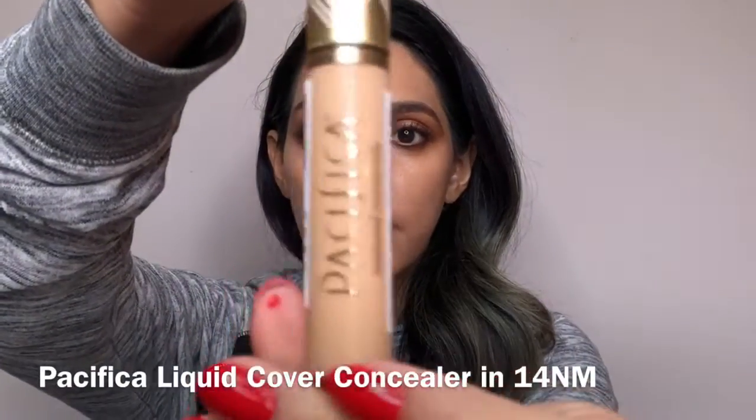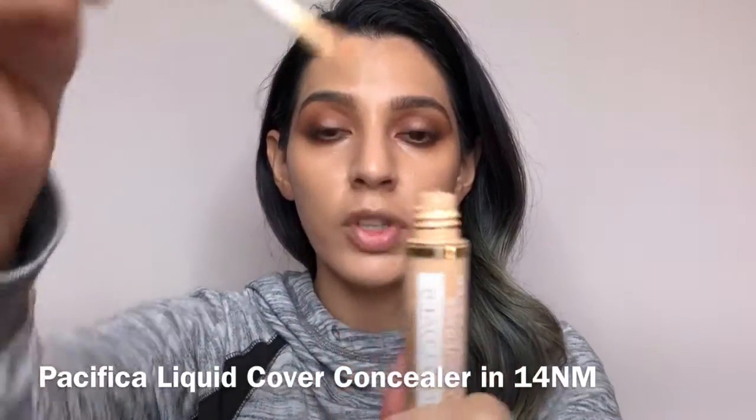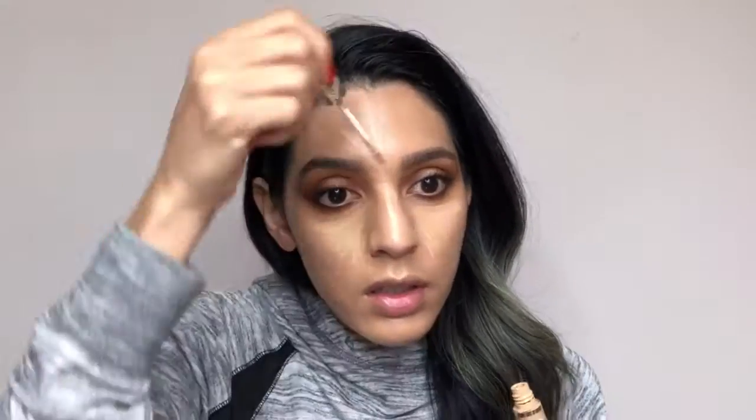Next, I'll use this Pacifica Liquid Cover Concealer. I use the color 14 Neutral Medium. Since this is my own stash, I'm gonna use it directly on my face. If this were from my client kit, I would put it down on the palette and then use it.